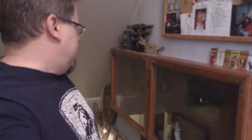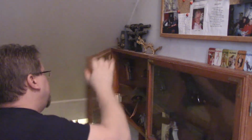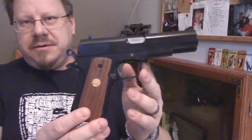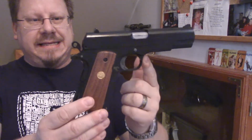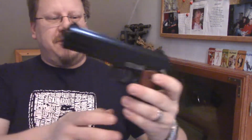Now the rest are in this case, which my dad had made for me when I was living at home to display these. So we're gonna open this up and take a look here at a few that we have. First off is this one. This is another 45 caliber 1911. This one is one I grew up with. This is just an airsoft gun, but it's a very super cool airsoft gun.